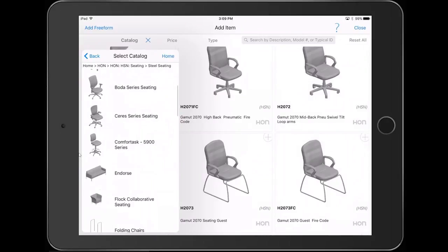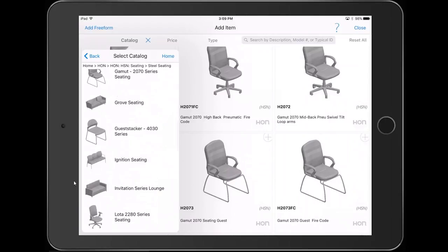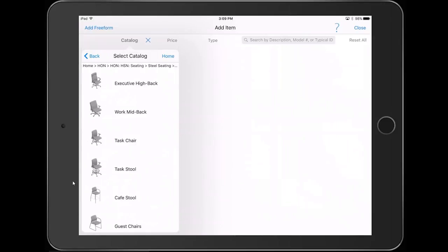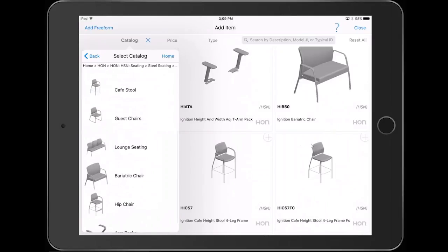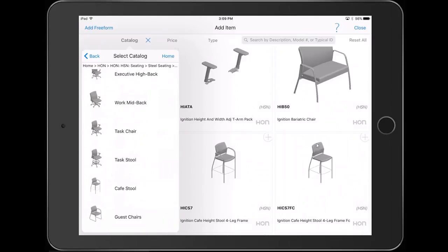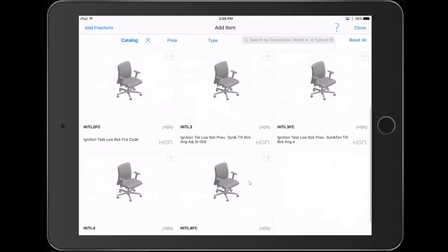And you can see as I'm drilling through the drop-down menu, on the right-hand side in the thumbnail gallery, these images now populate. Every time I make a drill-down selection, the thumbnails will populate again. So here I'm going to go into ignition seating, and once we get down to ignition seating, I have all these different submenus that I can go through. I'm going to go into task chairs, and you can see all these different task chairs that I have available to me.